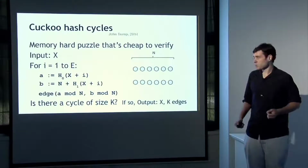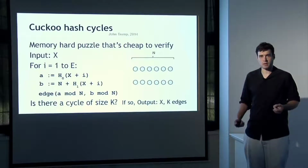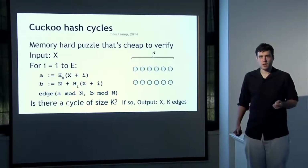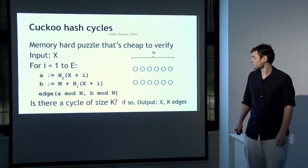Now we're going to look at how this works, which involves, for every mining attempt, starting with a potential solution x, which you can think of as a random string. And we're going to use the following procedure to determine whether or not x is a puzzle solution. For the first step, we're going to select the e pseudo-random edges in this graph. Now for each edge, we're going to pick a random node from the top set of nodes and a random node from the bottom set of nodes. Now we do this by computing hash values using, again, the underlying hash function h, which can just be an ordinary hash function.